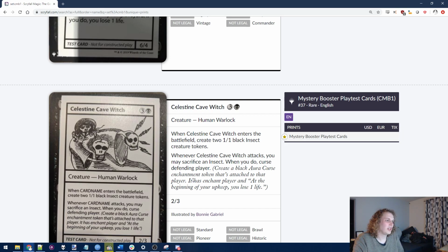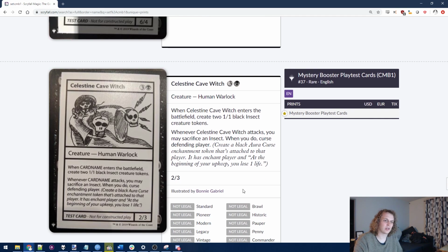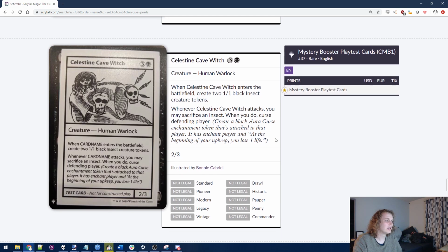I think the thing is, they've never done enchantment tokens before. They've never had a token enchanting someone before. There's probably all sorts of really crazy rules baggage that I'm not even informed enough to speculate on. That makes this actually way more complicated than it looks. Cool art too. She looks badass. But yeah, I like this one. I'd like to see a deck built around this.